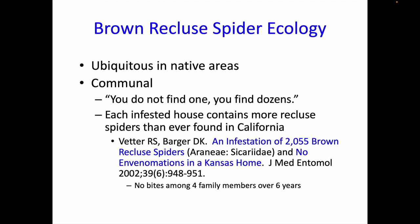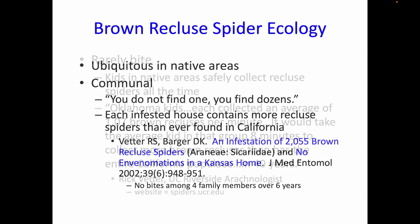If you go to an area where these spiders exist, each house that has some contains more recluse spiders than have ever been found in California. There's this wonderful study that he published about an infestation of over 2,000 brown recluse spiders in a home in Kansas, where over a 6-year period, the 4 family members there, although they were living right alongside all of these spiders, had no bites. And yet, people will claim that we just get a rare migrant spider here in California, so obviously that's causing all of these cases. It just doesn't make sense.